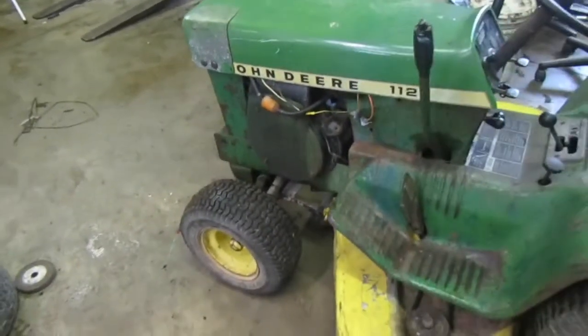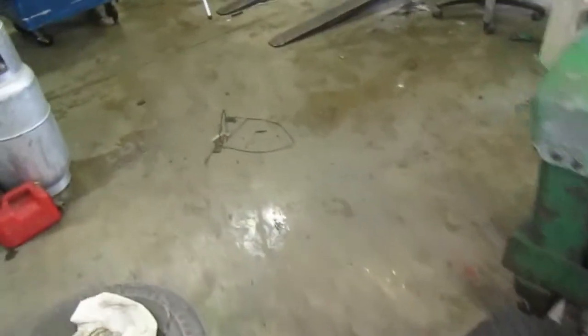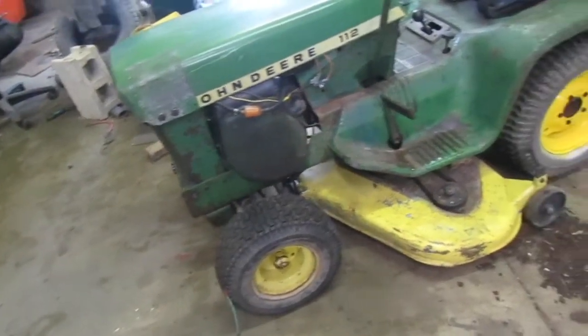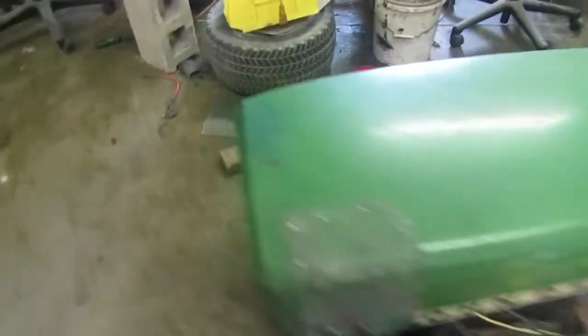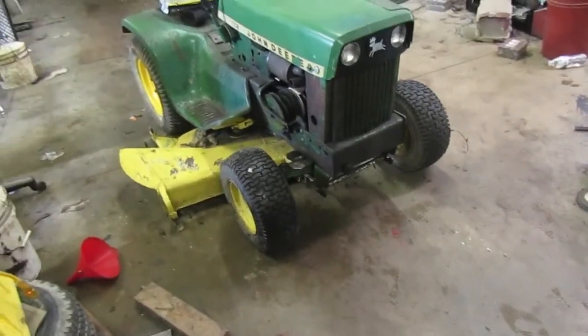What's that called in there? I want to say bearing, but it's not a bearing, a bushing. We'll grease that bushing up real good, or that bolt, whatever you want to call it. Then we'll go underneath of it. We'll grease everything up under there. We'll grease up all the grease fittings and everything on here that needs to be greased. Just give it a good once over and go over it real good and clean it up.